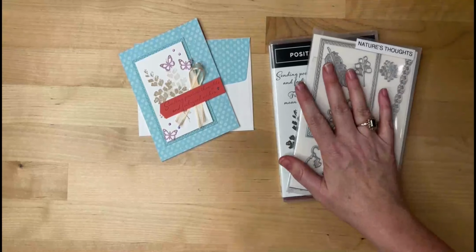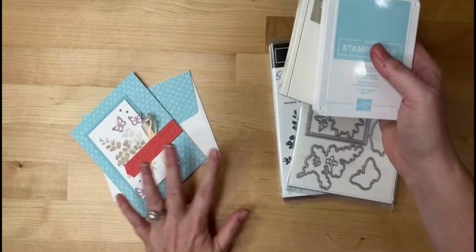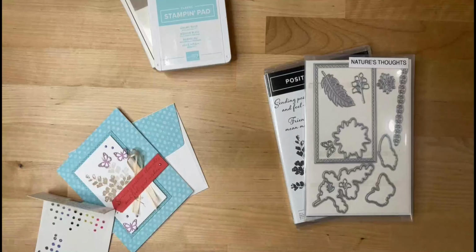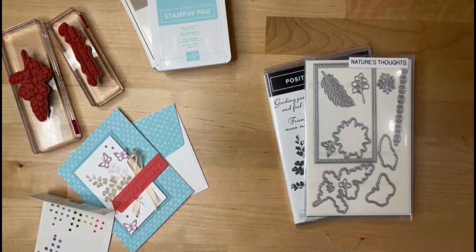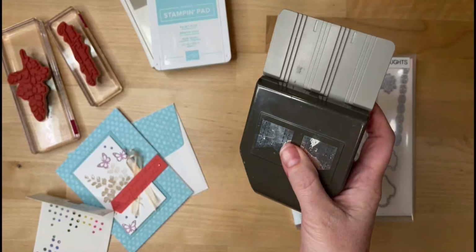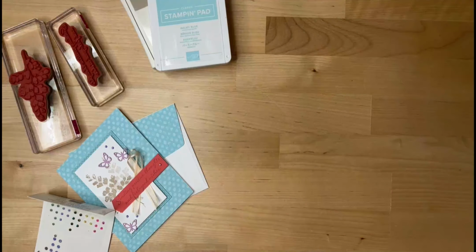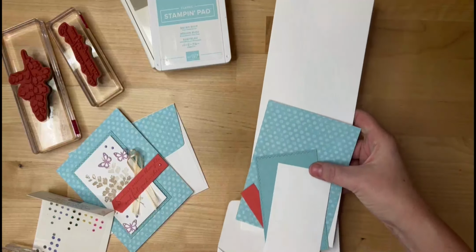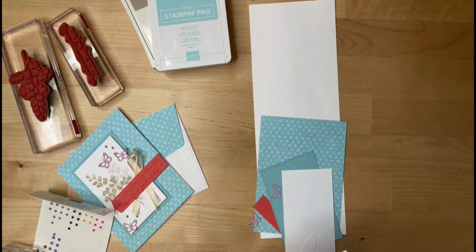So these are what I'm using tonight. I'm using for this card a couple inks here. I'm just going to get my stuff ready. And just a couple stamps, not too many stamps. One punch, Banner Pick-a-Punch. It's a staple. I'm going to use that. All right. So we are going to start here. Make sure I got everything. Oops, I had a couple little things down there in the envelope.